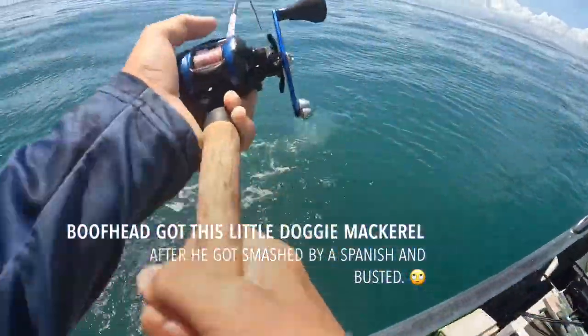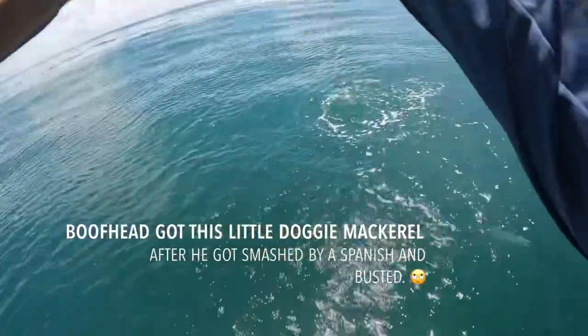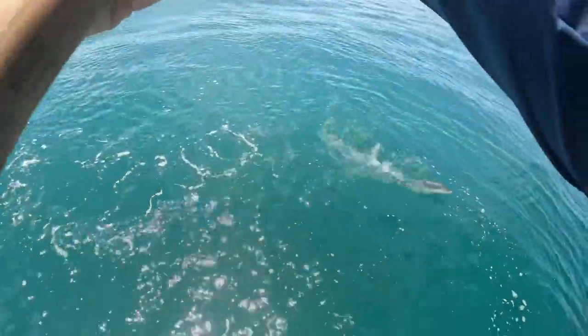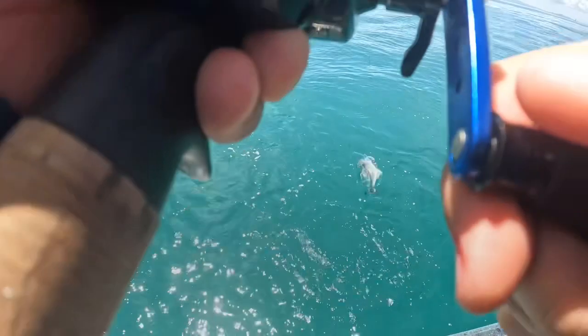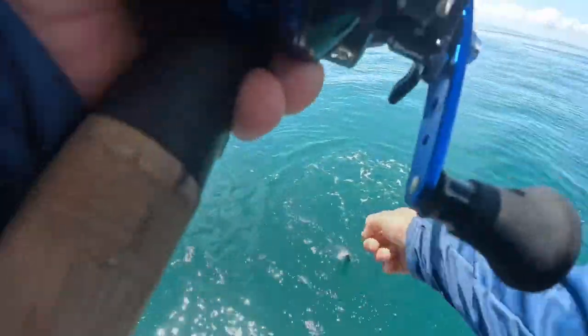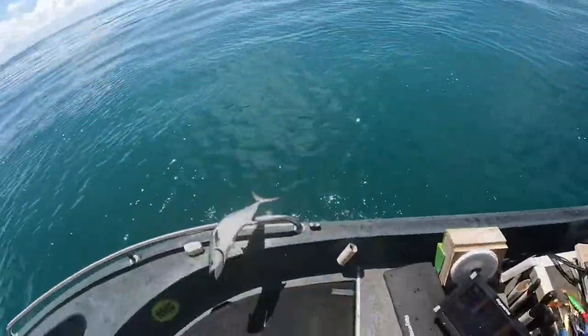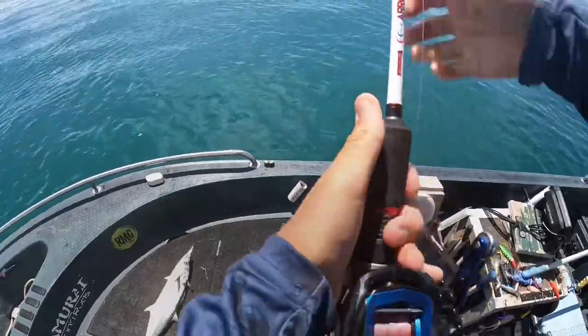Oh, Dad. You would not believe it. It's not even hooked in him. It's wrapped around his body. I'm being dead serious. Look. It's wrapped around his body. It might be hooked in him now. Oh, Dad. Lucky. He busted it right here.